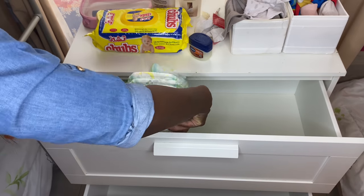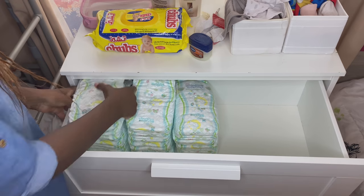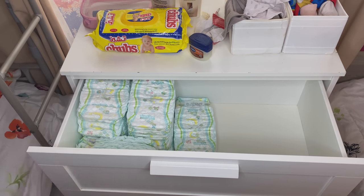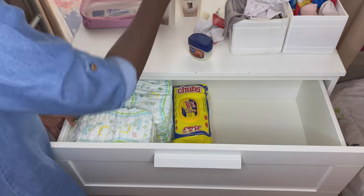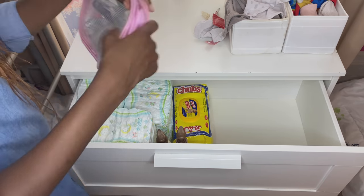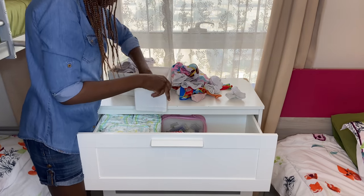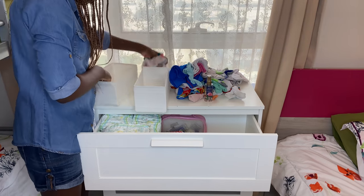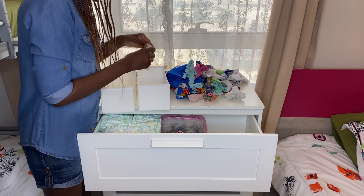So Tunu uses diapers at night. She's actually potty trained, but obviously in the night when she's sleeping, she still needs to use diapers. Hopefully she'll stop using them soon. These two boxes are for storing socks, bibs, and scarves.